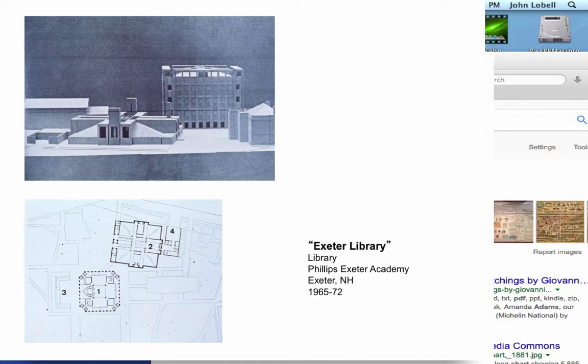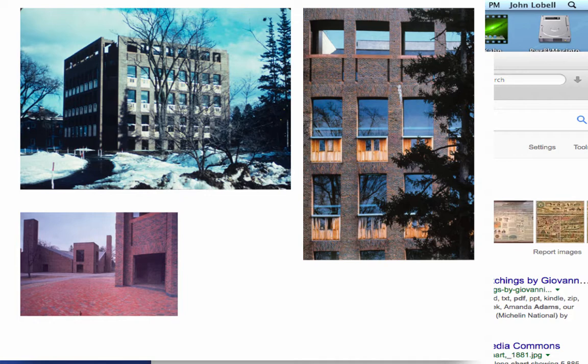And they needed a new library. Now, Kahn did both the library and the dining hall. And nobody talks about the dining hall, including me. Whatever. You go up there, look at the dining hall. But the library is quite important. The first thing we want to say is, here's the corner of the library, here's the dining hall, here's the library.